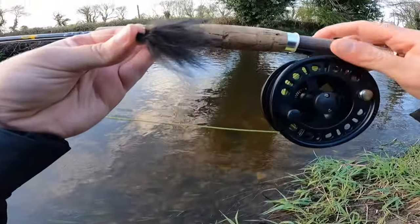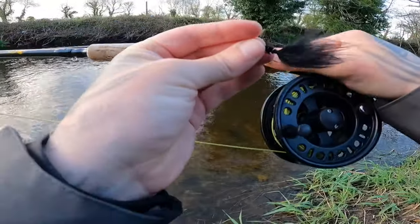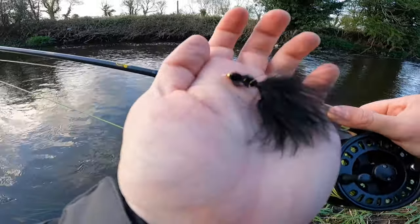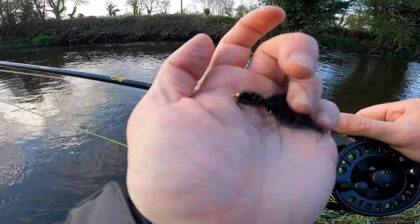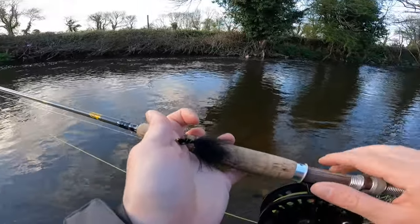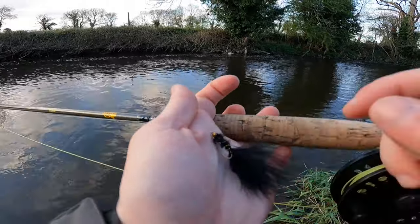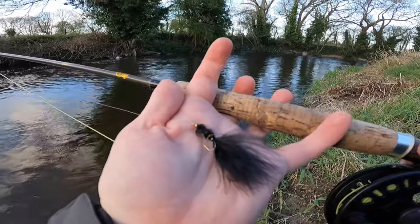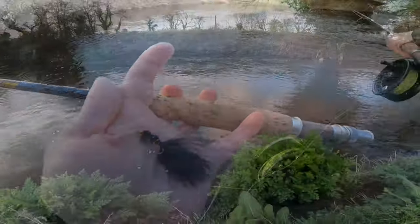Right, so I'm just going to give this little black humongous a go. It's a fly I haven't used too much on the river. I know streamers can be very good on the river. I actually use this black humongous for rainbow trout. It looks big, but I reckon it'll still catch these little brown trout. And if there's something bigger, it might go for it as well. So yeah, we'll give it a try. It's always nice to try a few things. Yeah, give it a go.